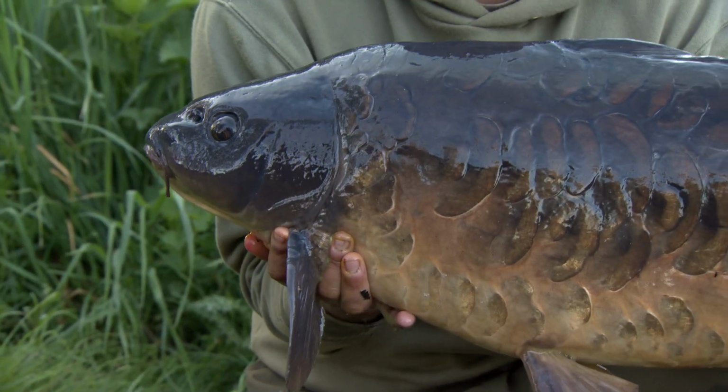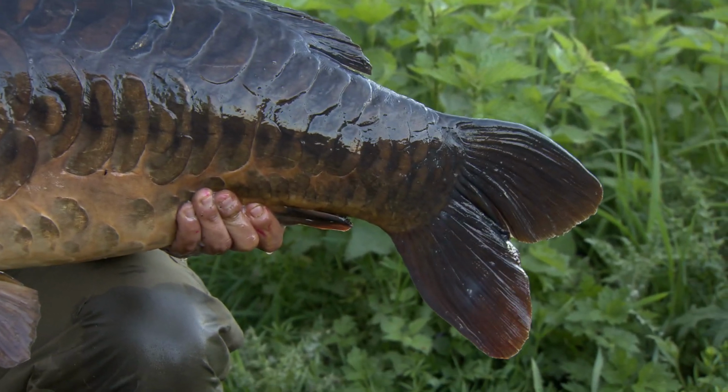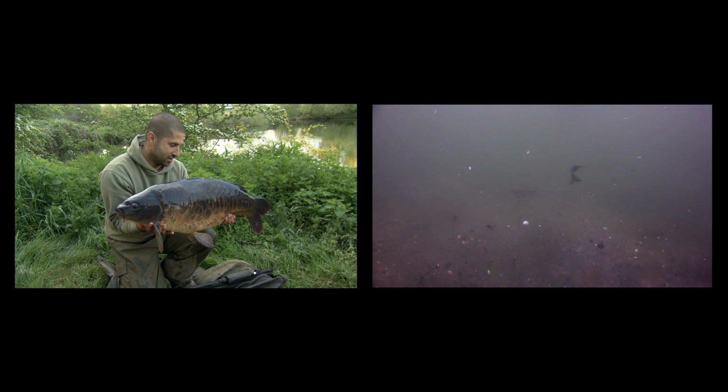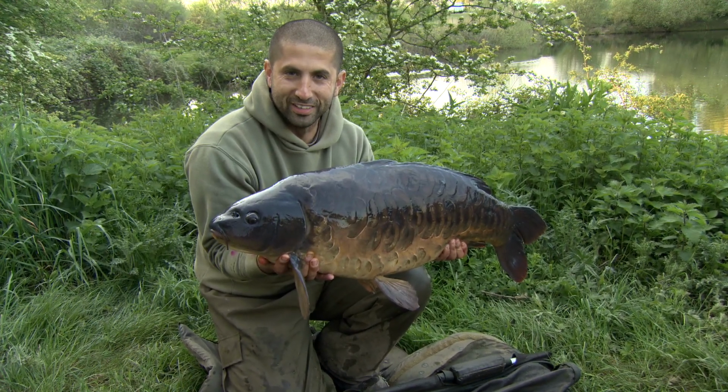Just words can't describe it. I'm so happy, elated in fact. A stunning, stunning mirror carp, one of the wily day ticket carp in this lake. He'd come in, nearly had it a little while before, and I got him the next time. What a beauty, made up. Cheers, gaffer.